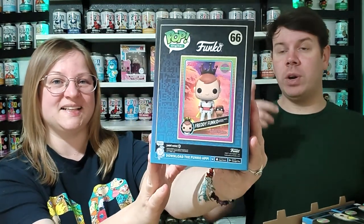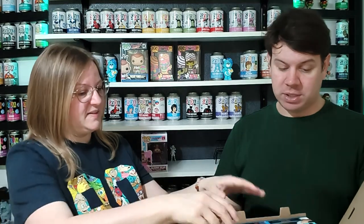And here's what we call a royalty set. So you have to get commons, uncommons, rares and epics to collect every single card. And then when you get all those cards through the NFT system, you can redeem yourself a Freddy Funko. We managed to get that twice, so we were pretty lucky to get that. So there you go. Do you want to show off the next one?